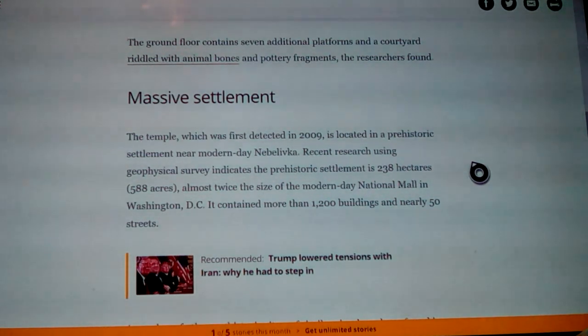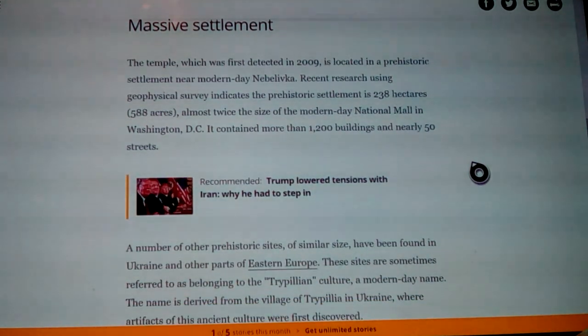The temple, which was first detected in 2009, is located in a prehistoric settlement near modern-day Nebelivka. Recent research using geophysical survey indicates the prehistoric settlement is 238 hectares or 588 acres in size, almost twice the size of the modern-day National Mall in Washington, D.C. I'm not sure why they use that for a reference, but okay. I think we can get the idea. Maybe she must have been to that giant mall before. It contained more than 1,200 buildings and nearly 50 streets, so this is not just a small little thing.